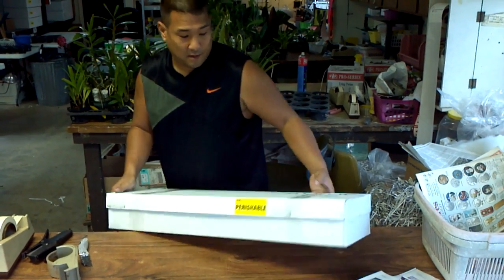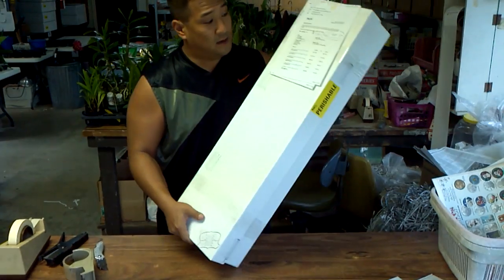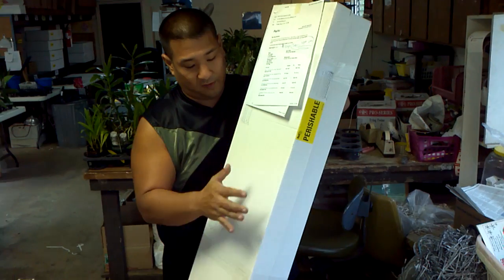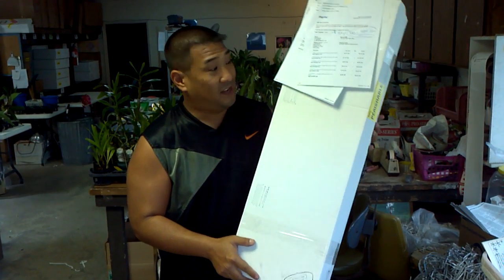Pretty much that's it. We then tape your invoice to your box, take it over to the scale, weigh it. From there we print out your PayPal invoice shipping address, which should be confirmed, so shouldn't be any problem. And we just take it to the FedEx machine, type it out, and send it.